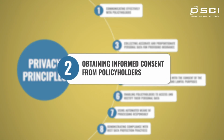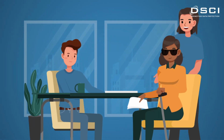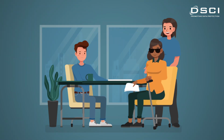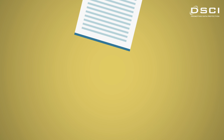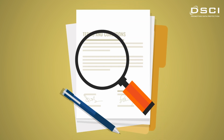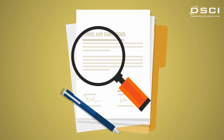2. Obtaining informed consent from policyholders. Sarah, a visually impaired woman, purchased a life insurance policy from a certain ISP with the help of her family. 4 years later, she decided to cancel her insurance policy with the ISP because they modified its terms and conditions over the years without informing her in advance.